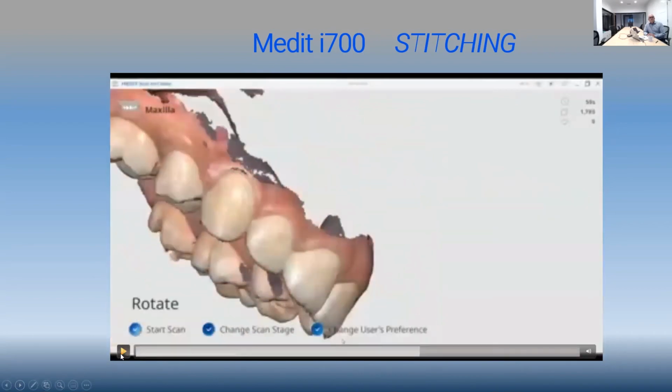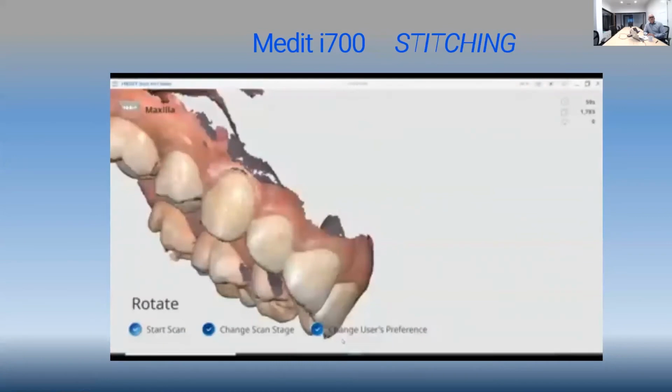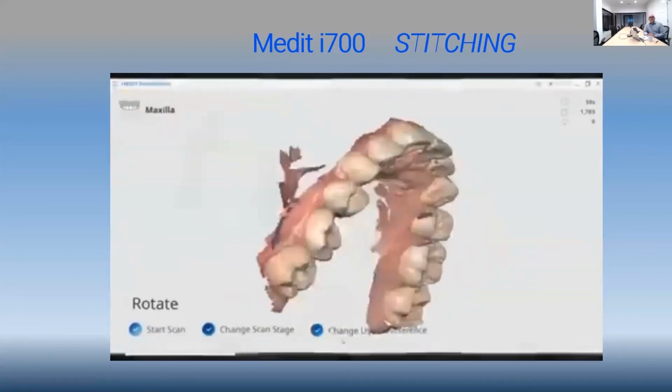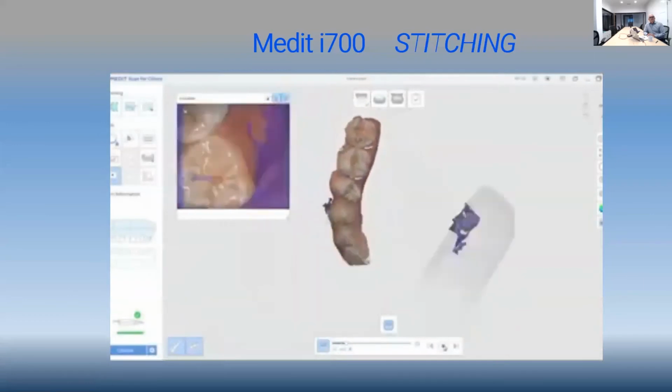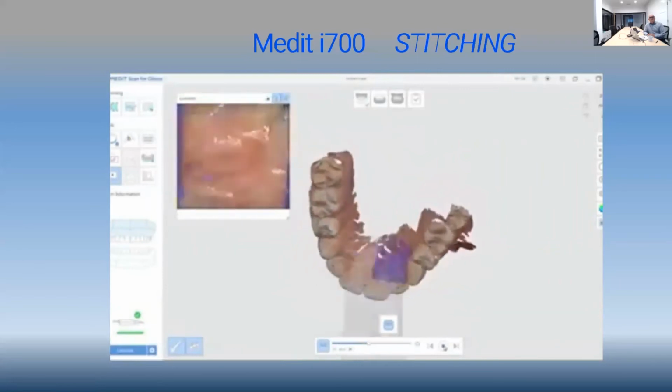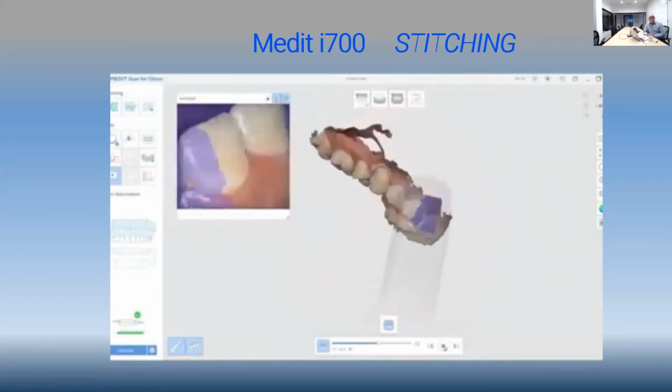But then he goes ahead and does something unbelievable, and this I've never seen before on the lower. Many times when you're scanning, you'll do an area, then stop and come back to it, and do another area and stop and come back to it. In this case, the operator is going to scan one quadrant, stop, scan the opposite quadrant, and then it's just going to magically stitch it all together. So we're going to scan the lower right side, now the lower left side, and boom, bang, it's all together.